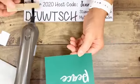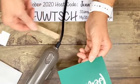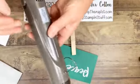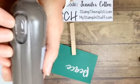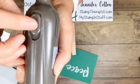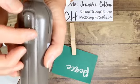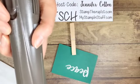Anyway, I got this tip years ago to keep a clothespin attached to your heat tool so that you can hold it, because this is a heat tool. It's not a blow dryer. It will burn you. And our heat tool has 2 levels, low and high, 1 and 2. So 1 is low. That's not for heat embossing. That's for like drying ink. And 2 is for heat embossing. It gets very hot. It will burn you, so be careful.